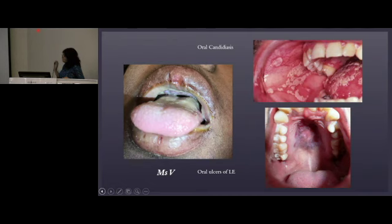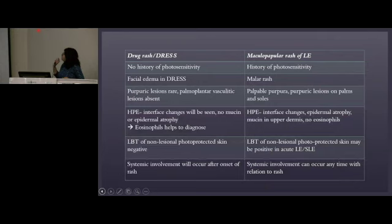So how do we differentiate the maculopapular rash of lupus from drug rash and DRESS? There is no history of photosensitivity in patients with drug rash. Facial involvement is seen in DRESS as well, but more in the form of facial edema rather than a rash. And purpuric lesions and palmoplantar vasculitic lesions are relatively absent in patients with drug rash or DRESS. Leukocytoclastic vasculitis can be seen in DRESS as well, but it is extremely rare. And in histopathology, interface changes can also be seen in drug rash, but no mucin will be seen, and no epidermal atrophy will be seen.